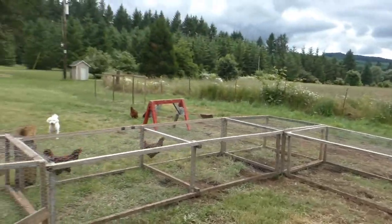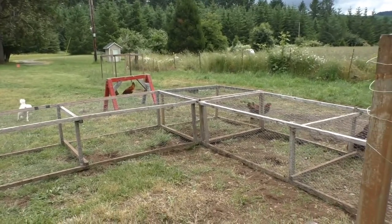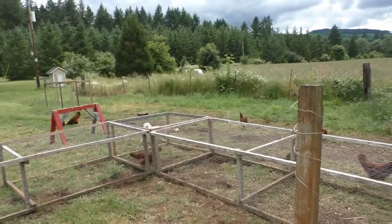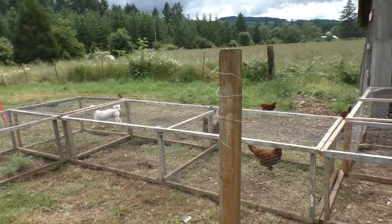And we have some chickens that don't know what to do, so I'm actually going to go get them in, that way they can actually get into the coop, get into their train, because they cannot get into their train right now.